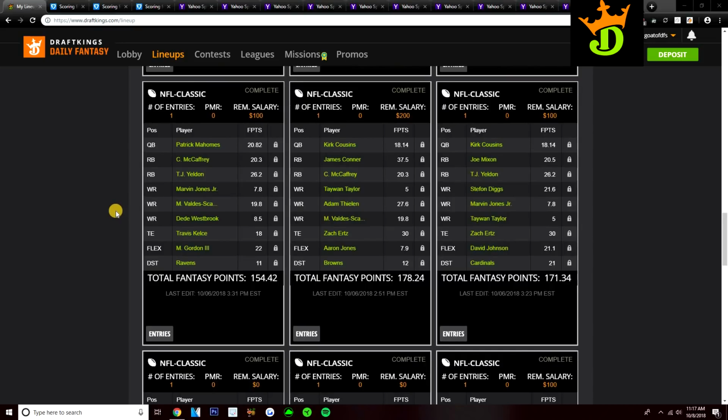Got a 178 here. This one was a Cousins to Thielen stack. I think I had Zach Ertz on the other side. I had a lot of that stack. Cousins, Thielen, then with Ertz on the other side. I really like Cousins' price tag this week. I thought he was too cheap. And Adam Thielen, just an absolute monster.